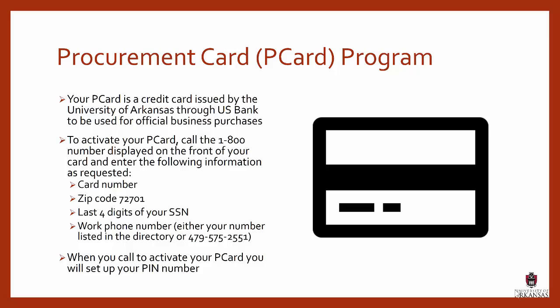To activate your PCARD, you will call the 1-800 number and enter the following information as requested: card number, zip code, the last 4 digits of your social security number, and work phone number. Please note that if your work number does not work, you will need to use the business service front office number 479-575-2551. When you call to activate your PCARD, you will set up a PIN number.